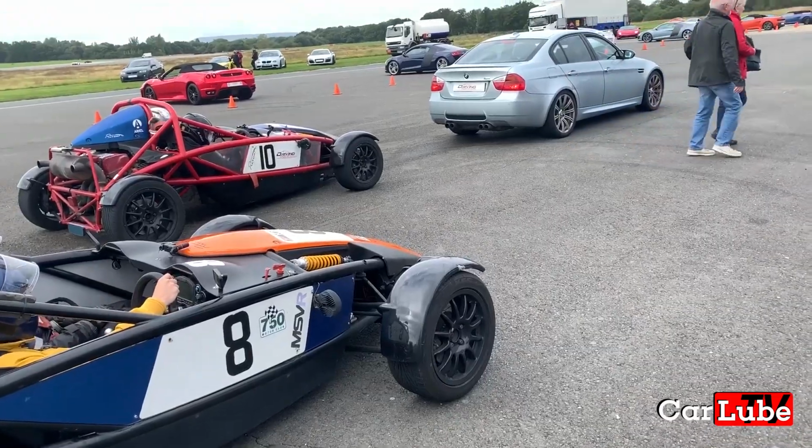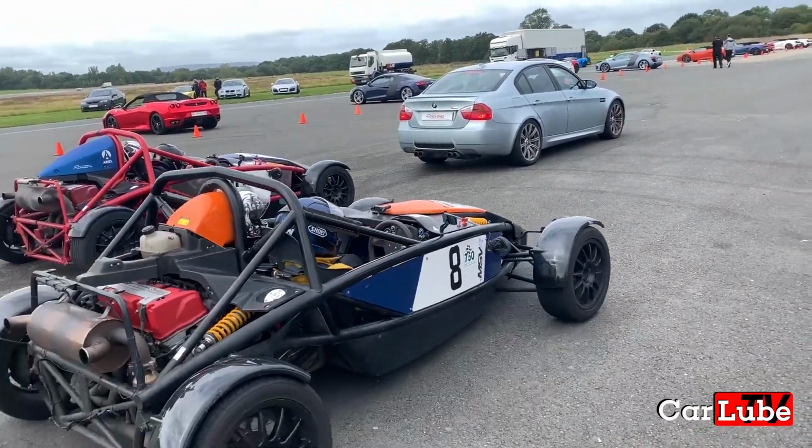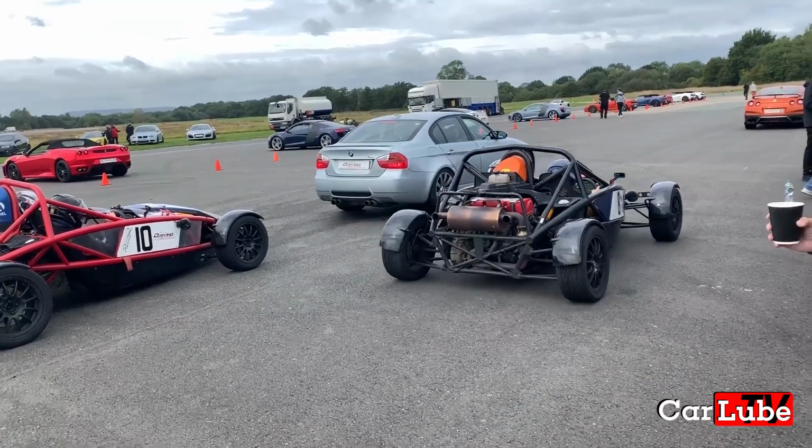Okay. M3's got a bit of battle damage. I bet it'll be a little bit more flat at that point. I'm not sure we have to. Look how well used it is.